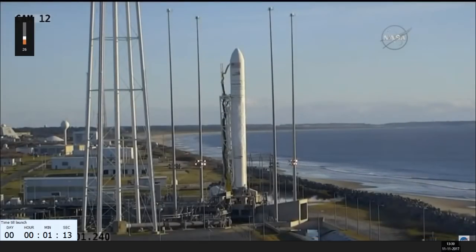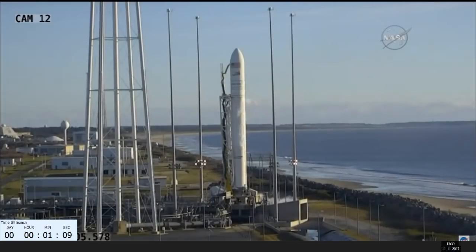Everything else leading up to today's planned 6:37 a.m. launch was going well, except for that final call to scrub the launch due to an aircraft in the area just before the countdown got down to 0.